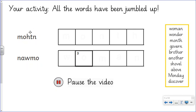And then you can also have a look at which letters. So here we've got an M, an O, which is making the U sound. And there are 5 letters in there. So we've got an M here, but that's 6 letters. Or we've got an M here. Oh, this one's 5 letters. I think this one could be month. Excellent. Let's have a look at our next one. We've got N, A, we've got a W, and this one is 6 letters. Oh, I think it could be our first one here, woman. Excellent. Okay, so pause the video now and complete the spelling activity in your pack.